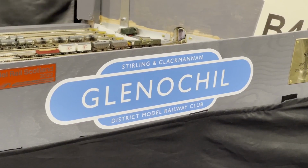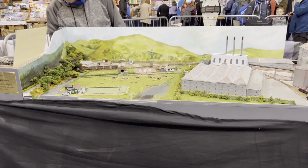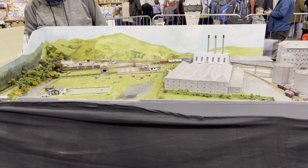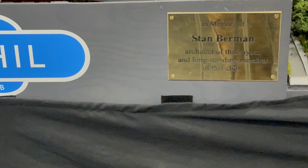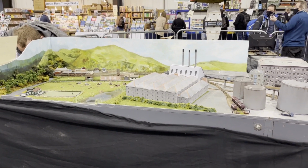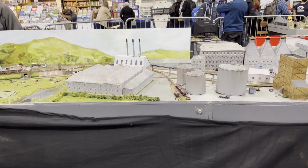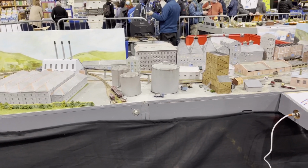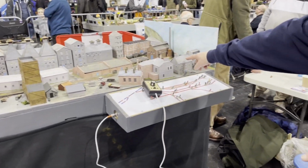My name's Irwin Keith. This model was the concept of Stan Bierman, and unfortunately he died in August, so we've made a plate on his behalf. And his idea was that we build a distillery and yeast factory looking at the 80s, and the natural choice was where we have our club rooms. There is our club room.